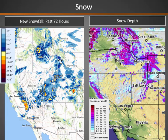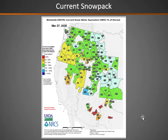New snowfall over the last 72 hours is in the image on the left. You can see with that trough of low pressure moving through the Great Basin, we have had new snowfall over the southern half of the region and also over central and eastern Idaho into Wyoming. Most of these higher amounts that are above 4 to 6 inches are really tied to some of the highest terrain, otherwise lighter snowfall further down into the foothills. Our snow depth is in the image on the right, and again mainly confined to the higher terrain.